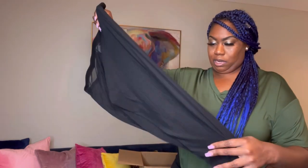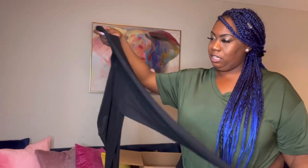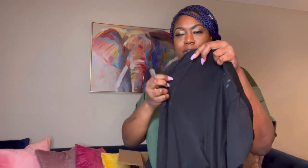Okay, y'all. So I'm wrong. I think I did get everything, because this was one of the pieces I thought I didn't get. These are just some fashion clear tights. It has a little design on the front.